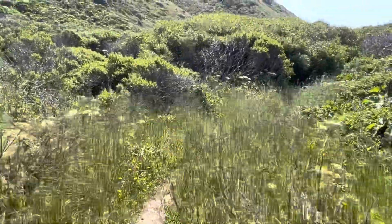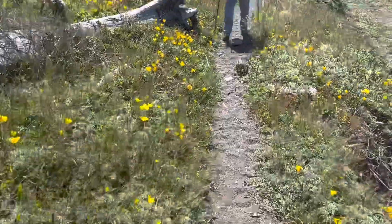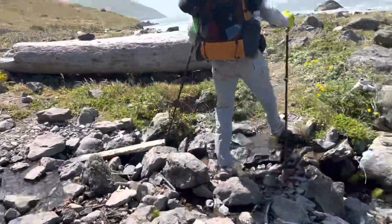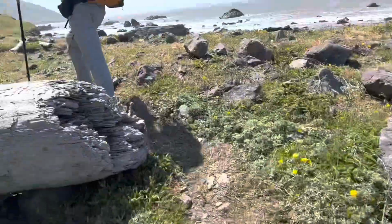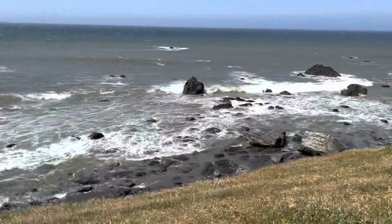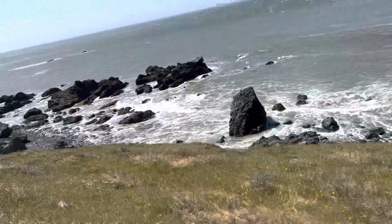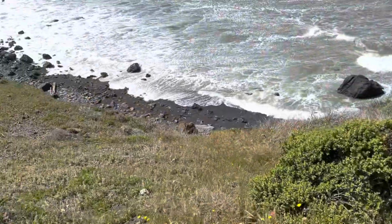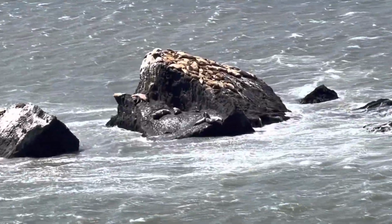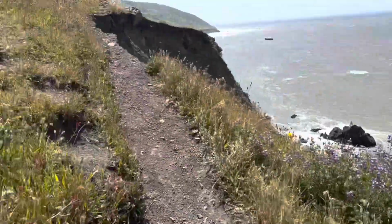It's a bit overgrown, but there's so many people that come through it. Lots of California poppies. Fresh water. I would say that's impassable zone number 2, right out in there. Probably 200 feet down. I'll go up this one.